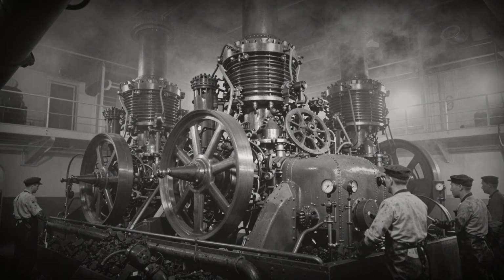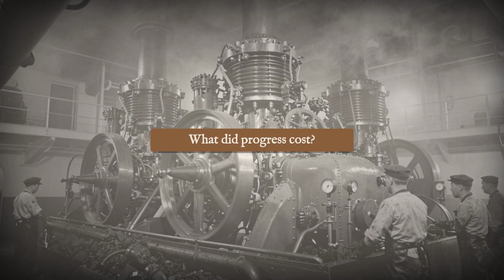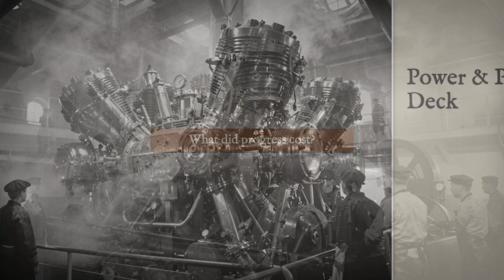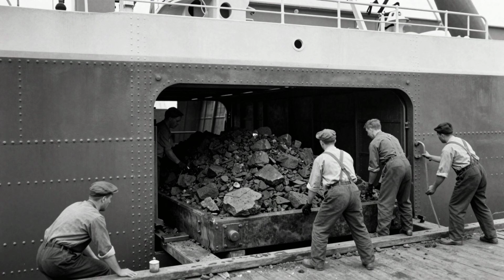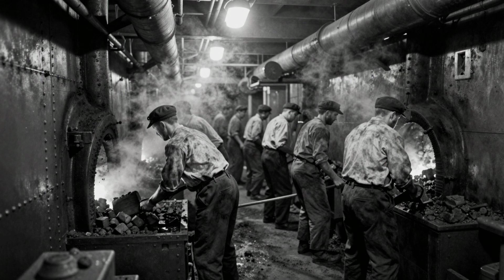How did the largest marine steam engines ever built also doom the men trapped inside them? Titanic's twin reciprocating engines stood 3 stories tall, operated at 215 pounds per square inch, and demanded 800 tons of coal every single day. That coal did not shovel itself.